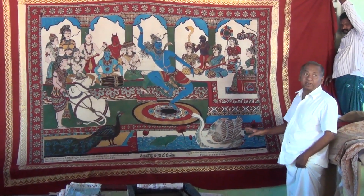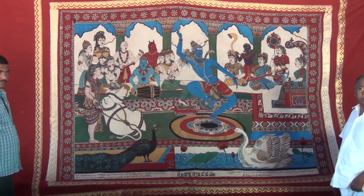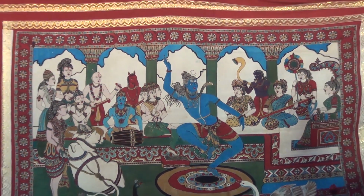This is called Sandhya Tandavam. Sandhya Tandavam. And what are the things written on the panel? This is Shiva dancing, Brahma, Vishnu.